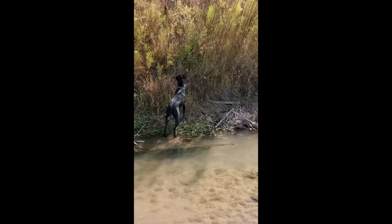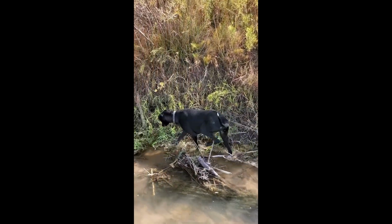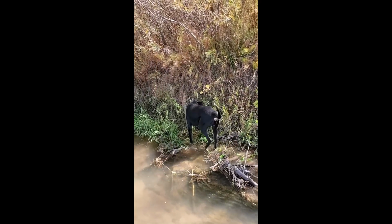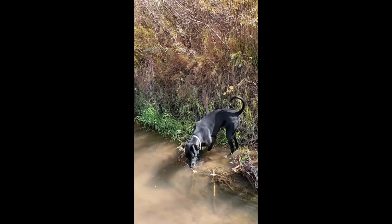Earlier in the summer, you'll find there's not a ton of water, but you go out there even before that during the spring, during the runoff, and it's gonna be lots of deep water. Take your little boats out, your canoes, your rafts, and have a blast.